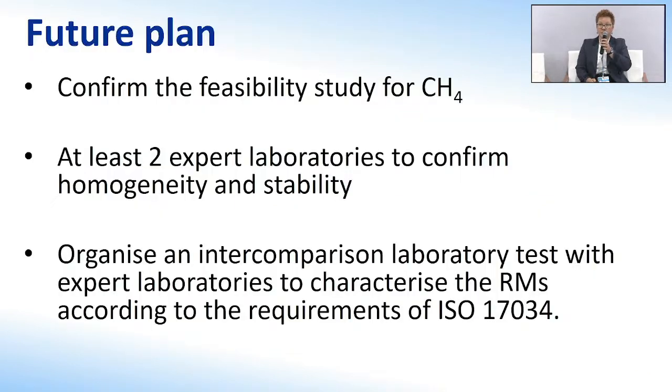The plan for this is to get the feasibility study for methane in the same tubes and prepare the materials and test them in the lab. There are at least 2 labs that already confirmed the stability of those standards, and there will be the intercomparison with the other labs under the ISO standard.